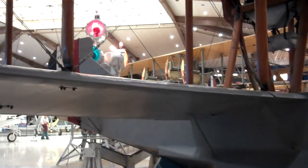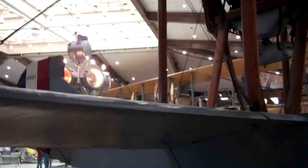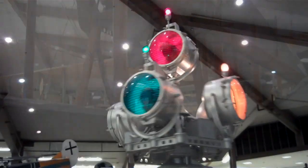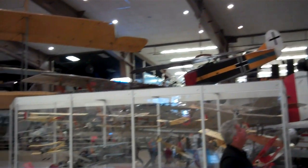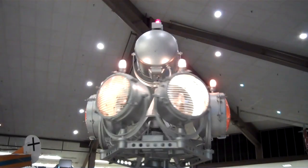This is an airplane that began the first official Navy bombing in foreign water when soaps were dropped on the Mexicans in Veracruz, Mexico. Chevalier, he was the fellow that landed the plane on our first carrier, USS Langley, in 1920.